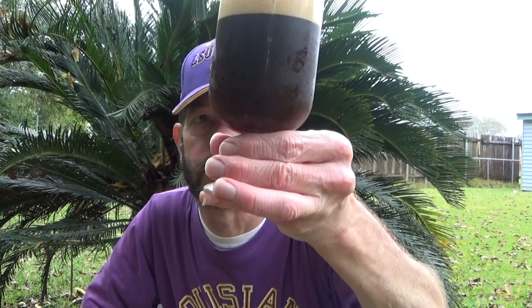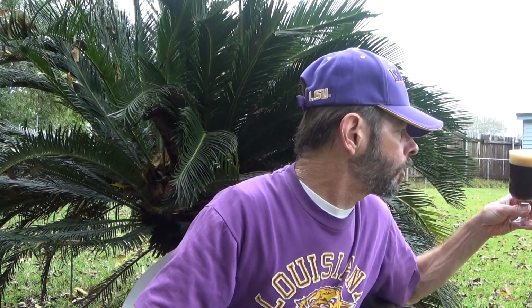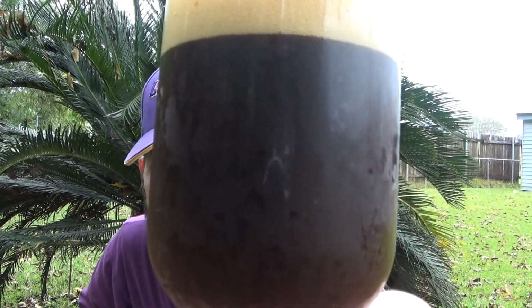Now it's very creamy. There's a beige head and a fairly dark brown appearance. Yeah, I was going to say relatively dark, but no, it's fairly dark.